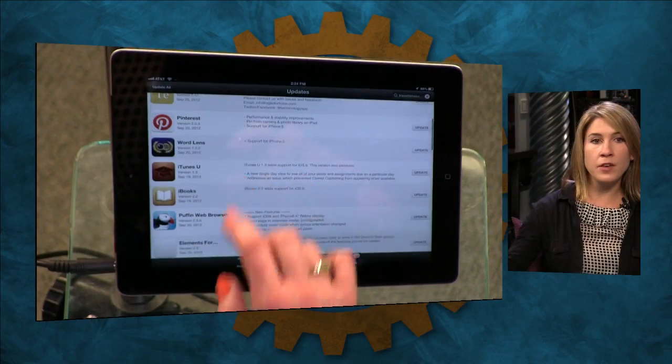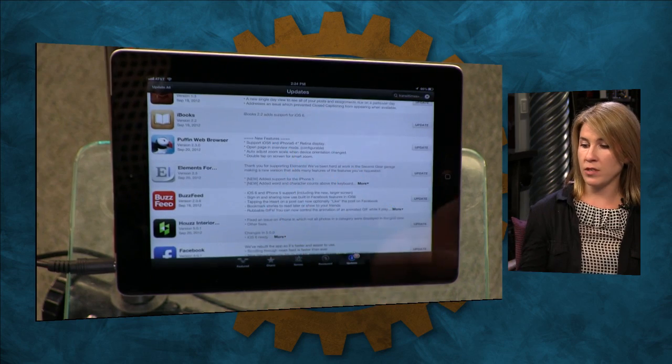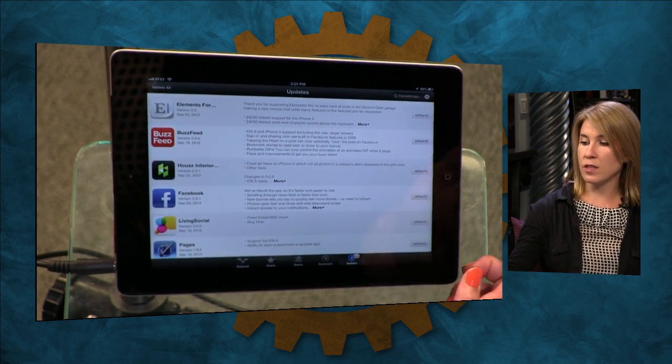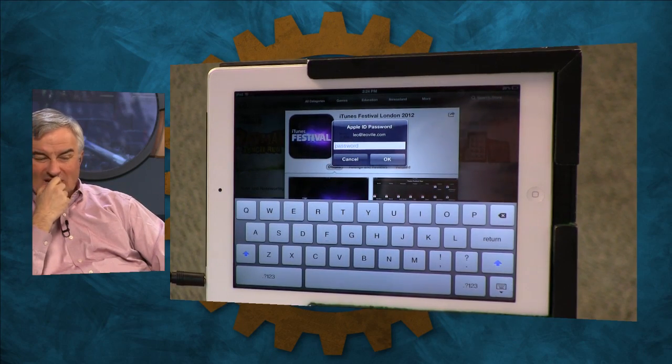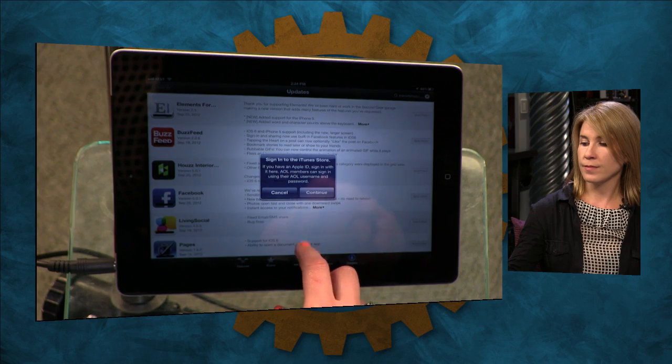I'm on my updates page right now, which, by the way, I think looks a lot nicer. Not a huge change, but it's definitely a bit of a difference. But now here's the more I'm downloading the iTunes Festival. That's an Apple app, and it's asking me for my password. What's nice is that you just press update all. Okay, another question. Why'd they move the update all button from the right to the left? There's no good reason, and it was always on the right. I know. Because you've got a nice handy search bar on the right-hand side.